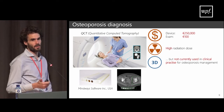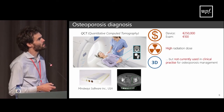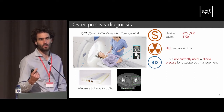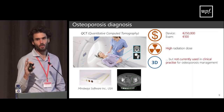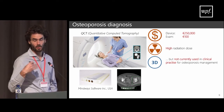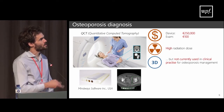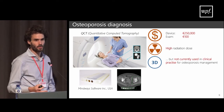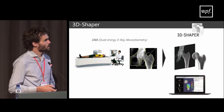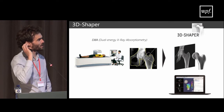Okay, so there is a solution here. The only thing is that the device is much more expensive compared to a DEXA scanner. The exam is also more expensive, and I would say that here the main issue is the radiation dose. Maybe you could scan your patient once to make a diagnosis, but then you couldn't monitor your patient and have him getting a CT scan every year to monitor the progress of the disease. So you couldn't do that. Because of this, this device is actually not used in clinical practice for the management of osteoporosis.